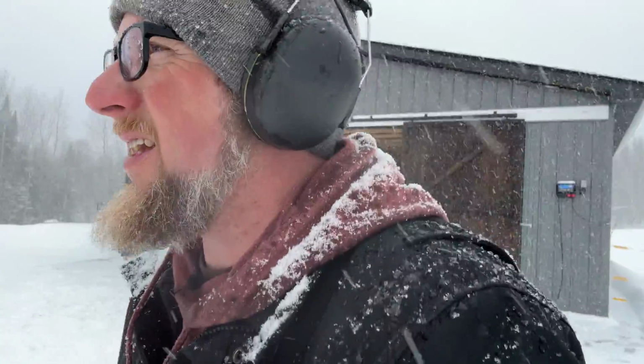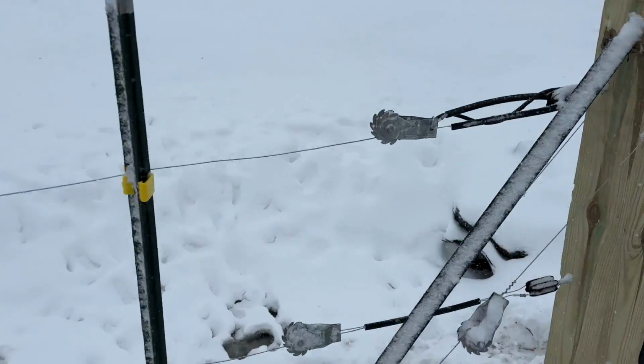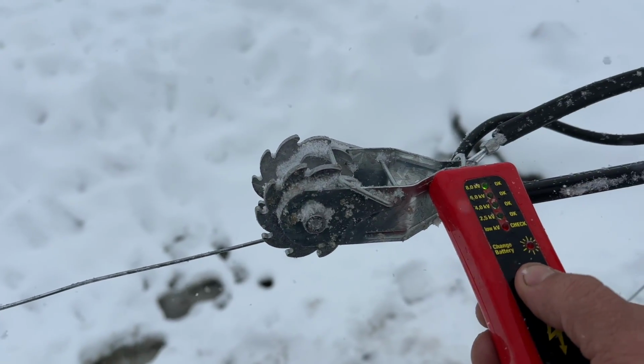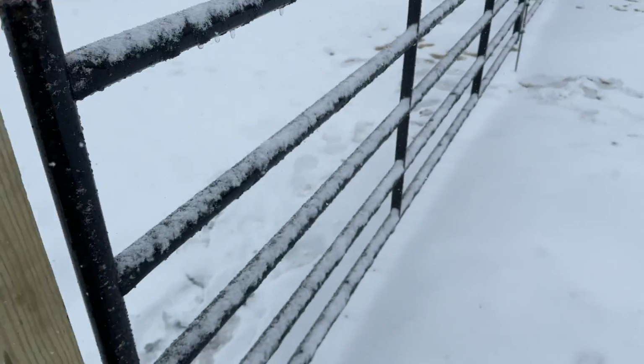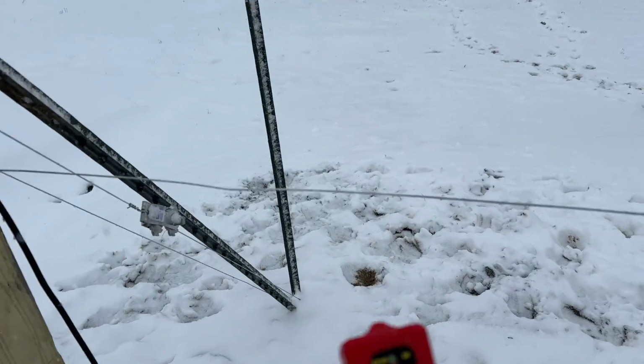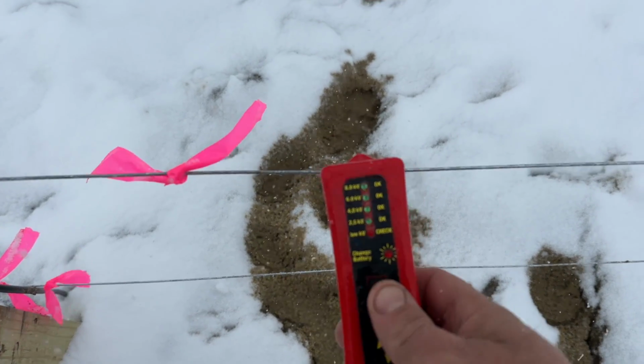All right, so let's go over here. We'll check it at this first gate, then we'll check it on the other side, then we'll come over here, check it at this gate, and check it on the other side. Just make sure it is getting everywhere it is supposed to be getting. All right, let's go over yonder. 8, 8.